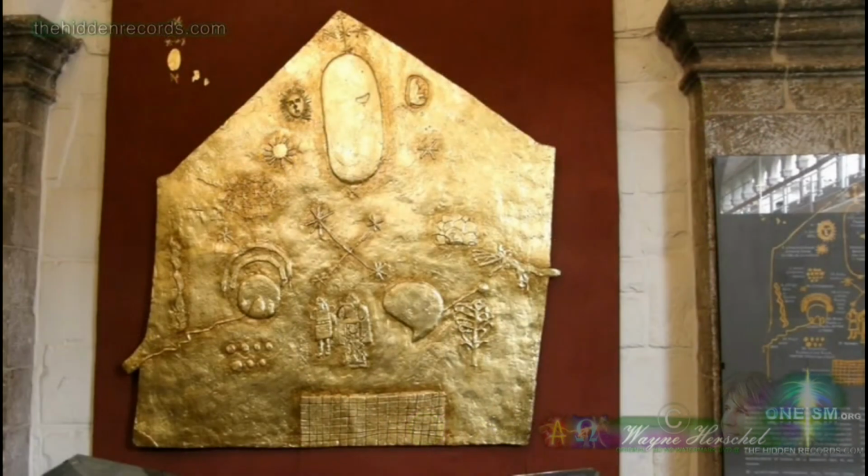Looking at the Inca golden star map, it's a good time to show it for two reasons. The cosmic serpent dragon is here. This is the two-meter size golden star map in Cusco. I've made a replica, and we're going to use my replica to look at the closer detail, because this one has a lot of bad light reflection on it.